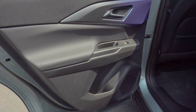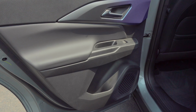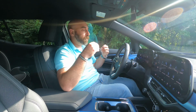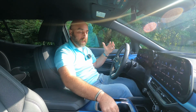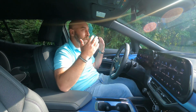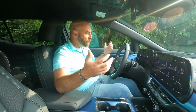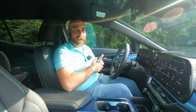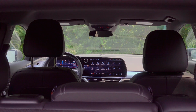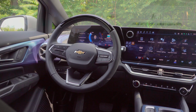They change up the materials, they change up the colors, they've got different textures all around, so it doesn't feel like all this flat black everywhere and just hard plastics everywhere. You know, yes, they are hard plastics, but at least they have some texture to them, they have some color to them. So it doesn't feel quite as cheap as it actually is. Plus, we have a lot of pretty decent features in here. There are some sort of odd omissions, but you do get a lot of decent features as well, which we'll kind of go through here.